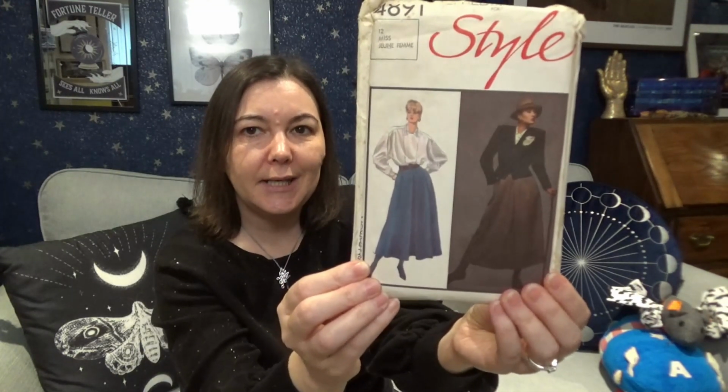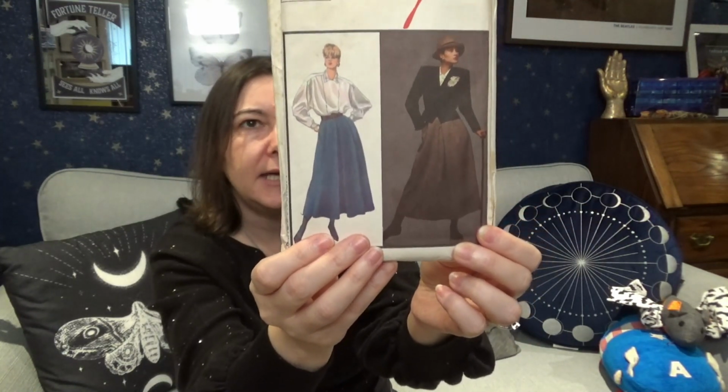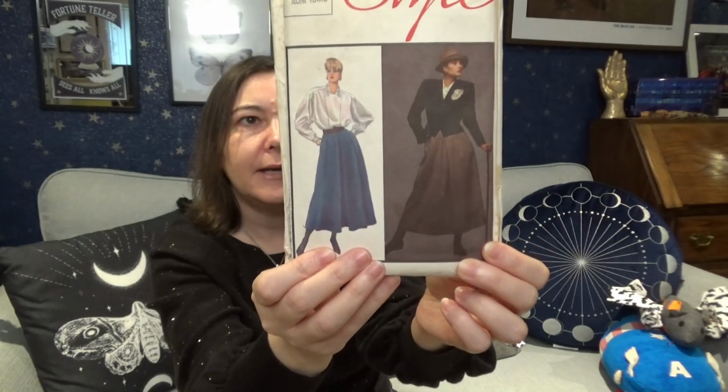So the first one is this. This is Alfred's Song for Style in 4891, and it's for a gorgeous 1980s jacket and skirt. Do you love the 80s like me? Am I alone in this? I love it. And then I found this. This is Woman's Day pattern number 79.